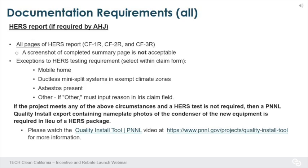The next document that is required for all submissions is the HERS report. Program guidelines require the submission of all pages of the HERS report, including the CF1R, the CF2R, and the CF3R. There are scenarios where a HERS test may be exempt, such as situations with mobile homes, ductless mini-split systems in exempt climate zones, asbestos, or for other reasons.